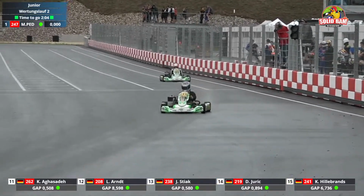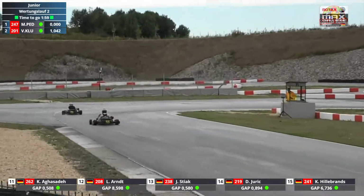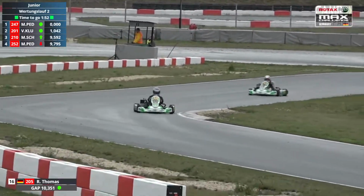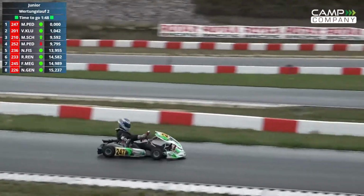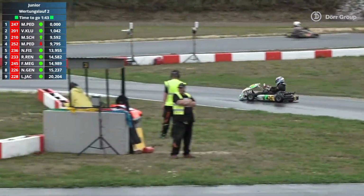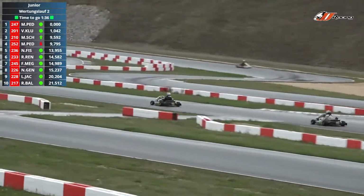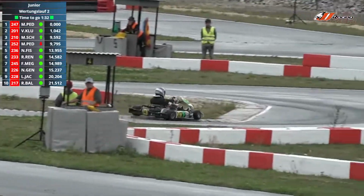So let's have a look at the leaders. The top 2 were 1.2 seconds adrift of each other. Again, Valentin Klus goes quicker by 0.221 of a second, which drops the gap to just over a second. Morris Schmeis is now trying to get away from Mikkel Pedersen, but the Dane in the 252 is not allowing the German to breathe. And then a little bit further behind, Nevio Fischer is leading the way in 5th place, as Farin Mega and Nikita Genza are battling away over 7th position.